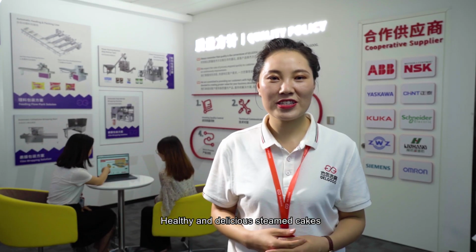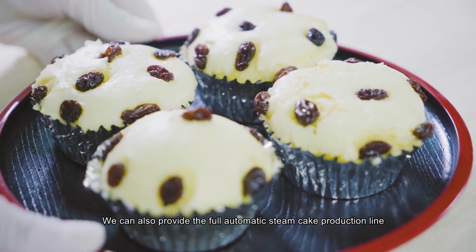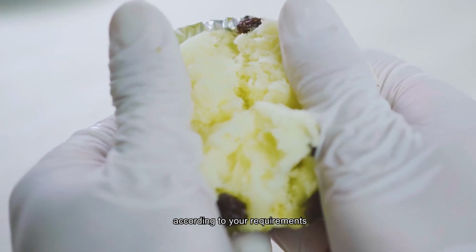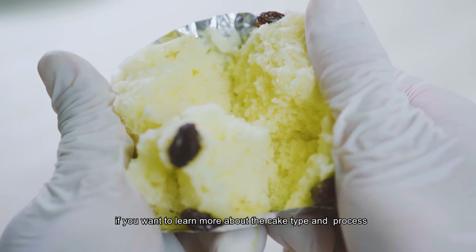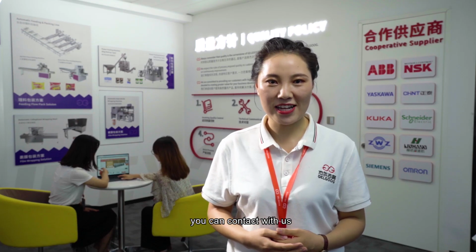Healthy and delicious steamed cake is also becoming more and more popular this year. We can also provide the fully automatic steam cake production line according to your requirements. So, if you want to learn more about the cake types and process, you can contact us.